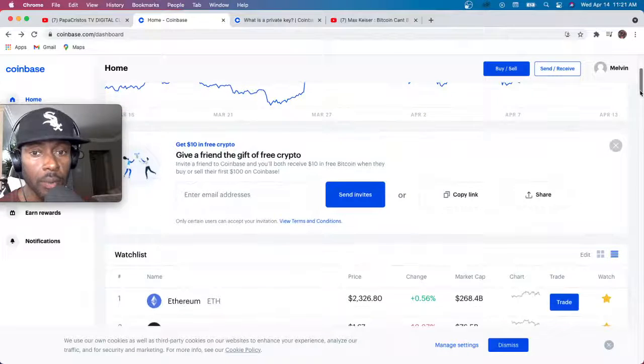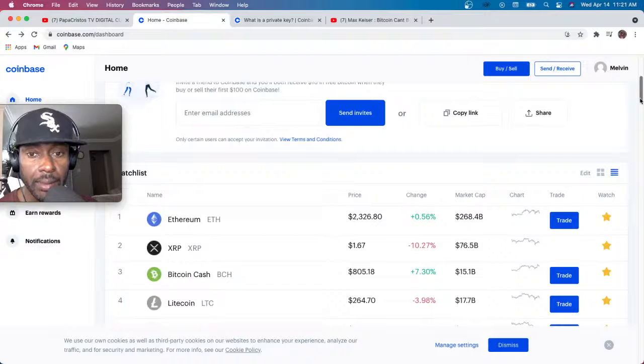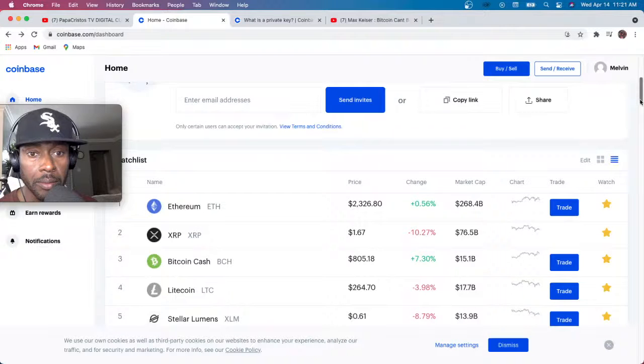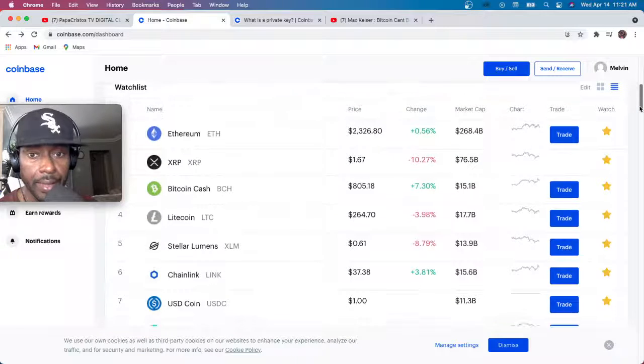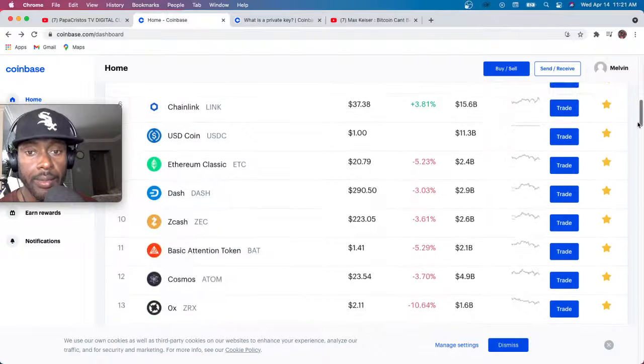Remember, Coinbase has direct deposit, where it just pulls money out of your account on a regular basis. So you could do that right now. You could have automatic withdrawal that just takes $50 out every month and puts it into whatever currency that you want. So that's where we're at right now.